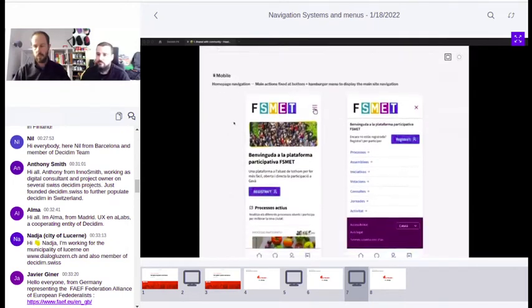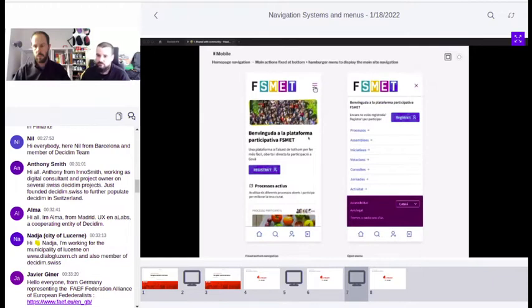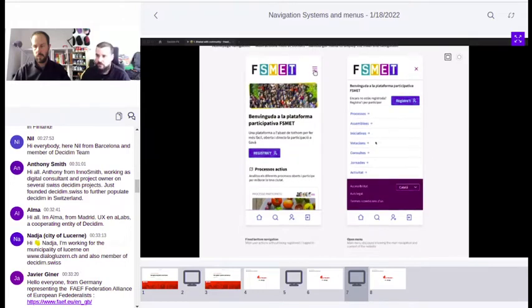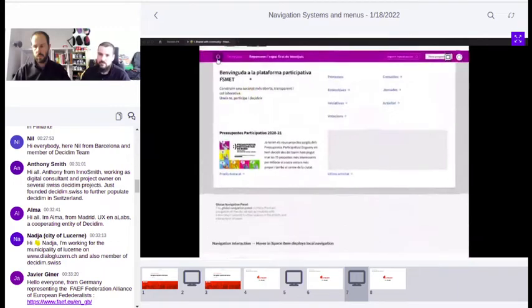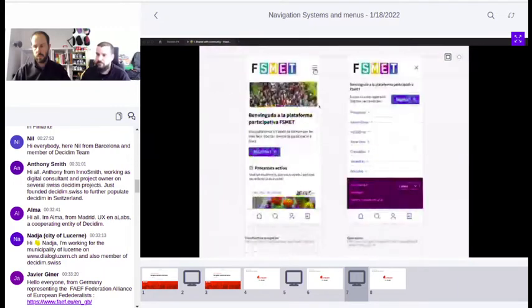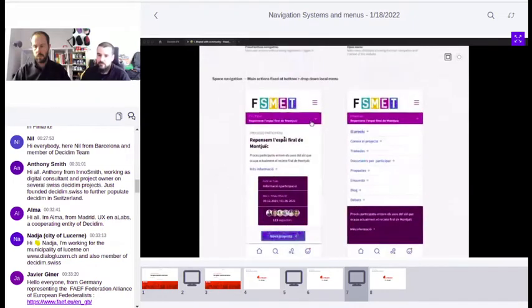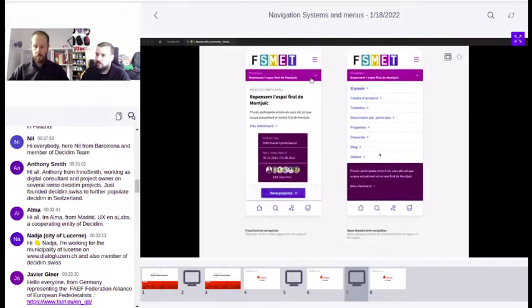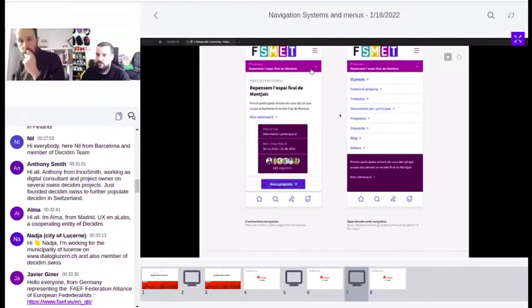In mobile, we have something a bit different, okay? With the main menu fixed at the bottom of the page and the hamburger menu that shows us the main site navigation. Okay, this is the site navigation. And for the mobile space navigation, the mechanism is this. Okay, this is our breadcrumb. When we click, the local space navigation opens and shows us the different items of the local navigation inside this process.